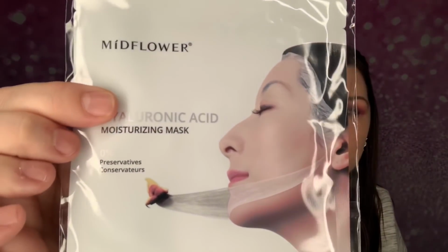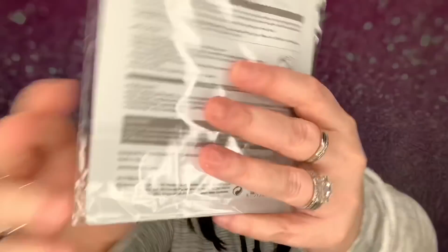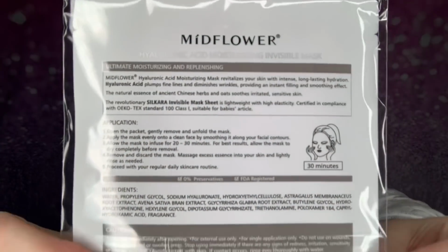So right on top, we do have the sheet mask and it's by Midflower. This looks like it'll be a nice, good one. Is there multiple in here? I think there's 2. Yes, there's 2 sheet masks in there and that's what that looks like. And you leave it on for 30 minutes. So here's 2 sheet masks.